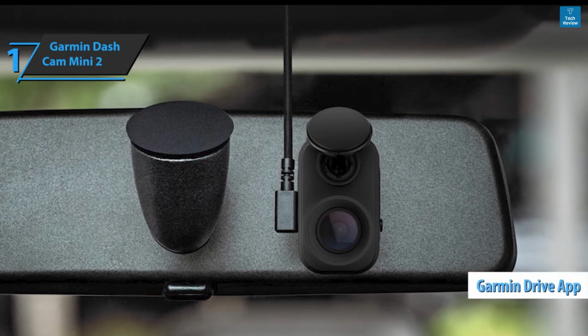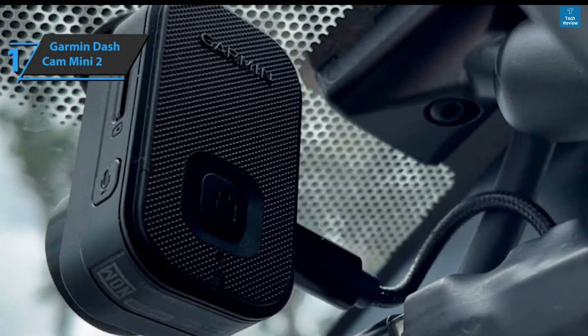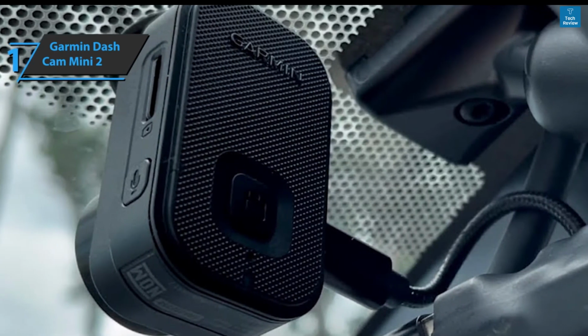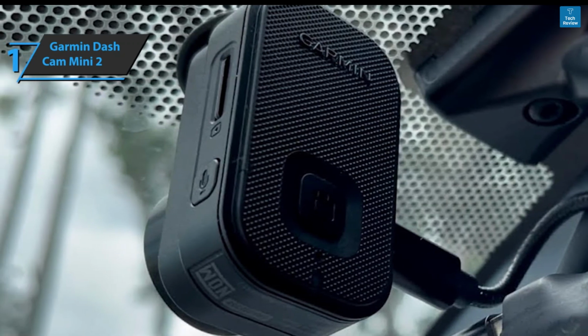It is free to download for iOS and Android and is used to configure the camera. If you're connected to your phone over a Wi-Fi network, the images will be automatically uploaded to Garmin's Vault online storage system. The recordings are kept 24 hours free of charge.